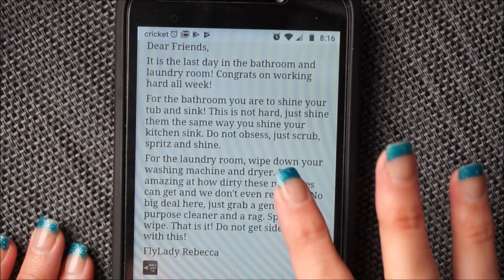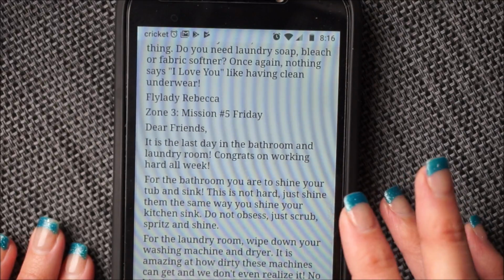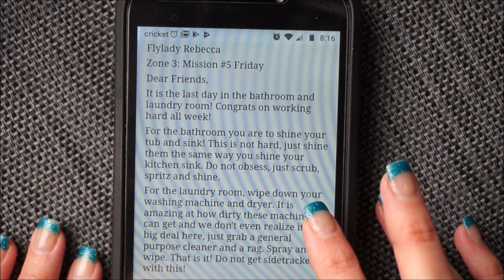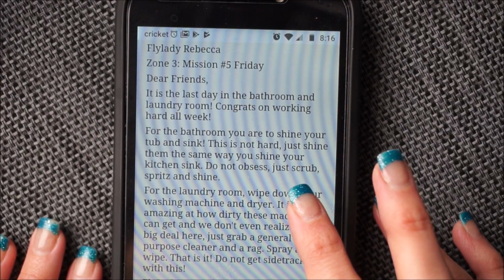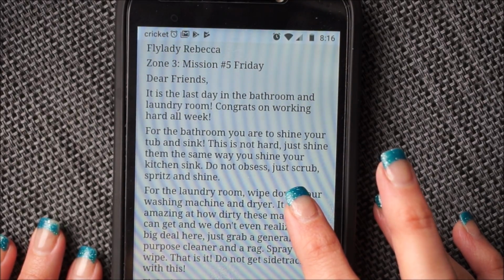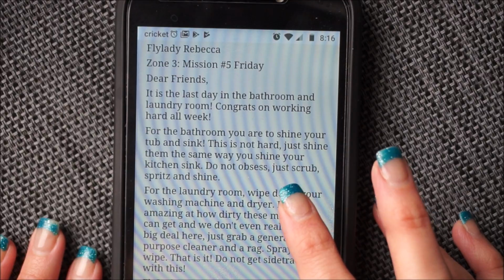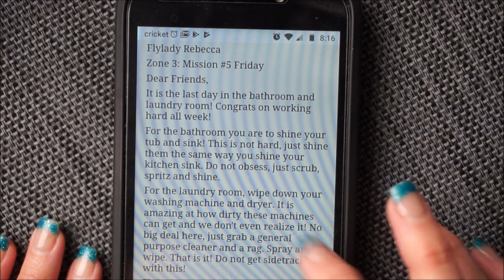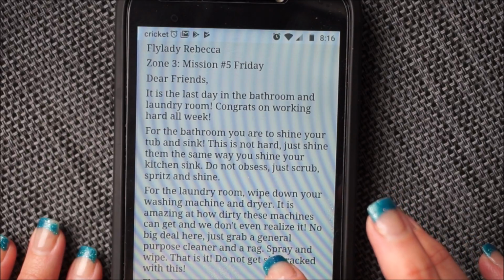And then the last mission for the week. So again, you're in your zone. You only need to be in the zone 4 or 5 days. You don't need to be in there 7 days a week. And this one she has in the bathroom, you're gonna shine your tub and your sink just like you did the kitchen. Okay, don't get too obsessive about it, but you're gonna scrub those out. And then in the laundry room, you're gonna wipe down the washer and the dryer.